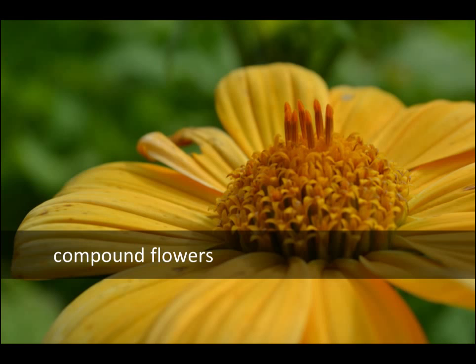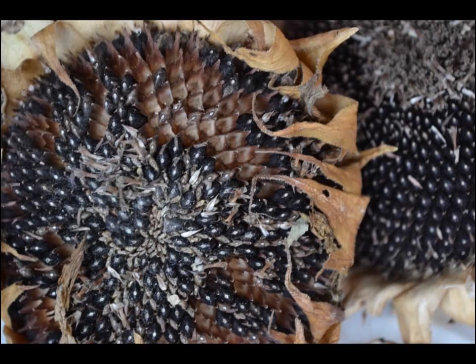There are lots of flowers that are what we would call compound flowers. So if you think of a sunflower, for example, it looks like one great big flower, and this is a photo of Tithonia here. They've got lots and lots of smaller flowers inside that central cluster there. So it looks like a single large flower, but they produce lots and lots of seeds. And this picture shows pretty clearly these individual flowers that will all be pollinated and will all produce seeds. And this is a picture of a sunflower sort of all dried out, and you can see all these different seeds there that are a result of different flowers.